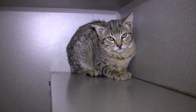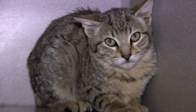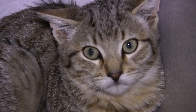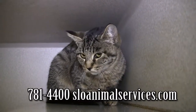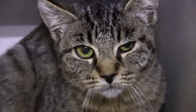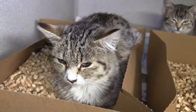Say hi to Tim. He is just about 6 months old. Cute little tabby, ID number 221078. Here's a darker tabby, just about a year old. Her name is Gina, ID number 221079.